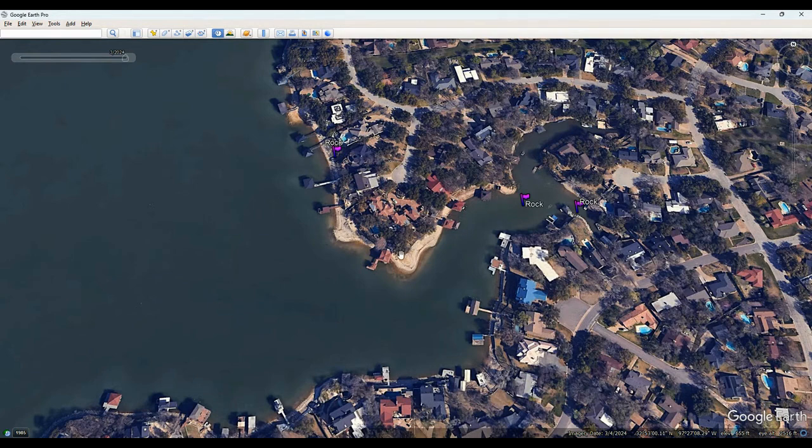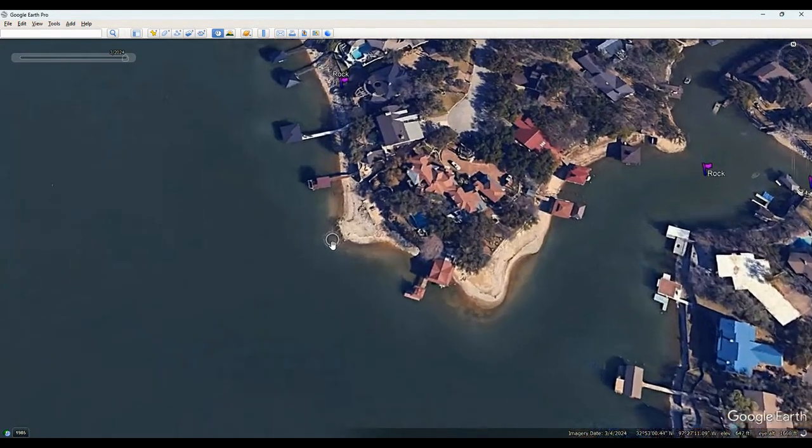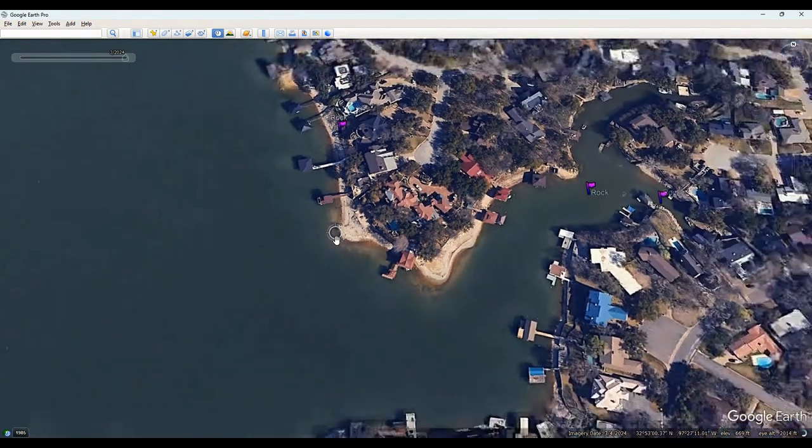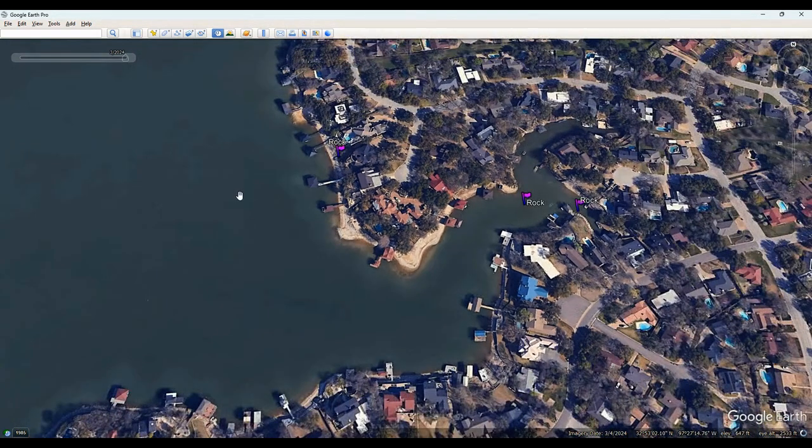Another place that you might want to take a look at that I didn't mark is this little area right here. It looks like this point jets out and you've got a really good hard spot right in here. So definitely look at that as well if you're out here just, you know, roaming around looking for some stuff to fish.